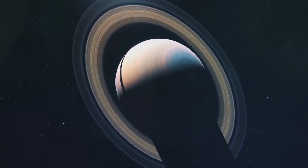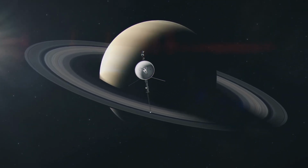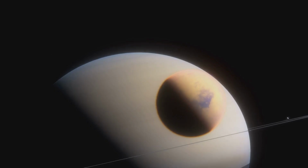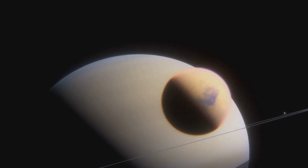Farbauti's retrograde orbit and distant location place it within a group of Saturnian moons known as the Norse group, named after figures from Norse mythology. These moons share similar orbital characteristics, suggesting a common origin.